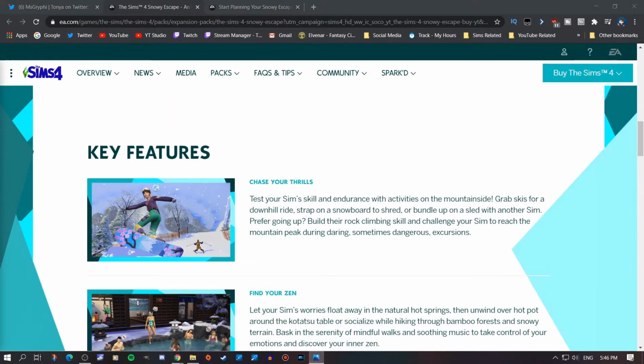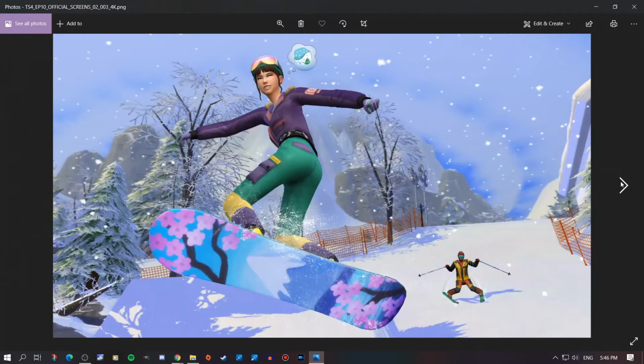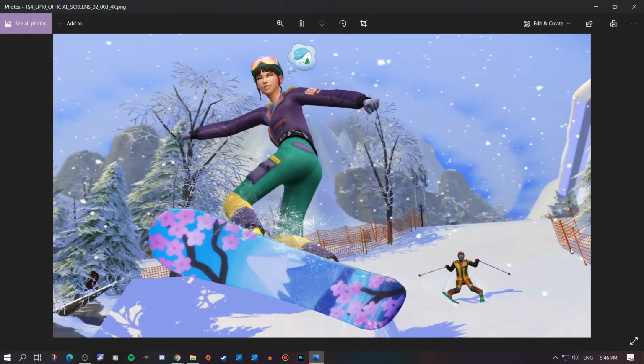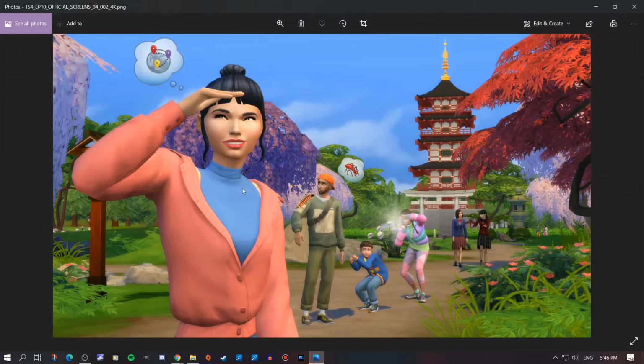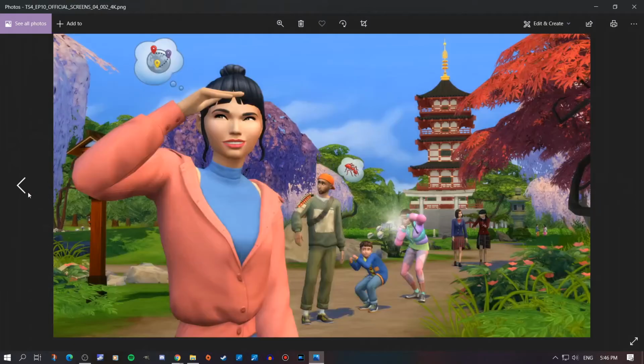But yeah, I do have a few screenshots. So this is just the screenshots, not from the trailer, but from the blog posts and everything. So yeah, we have the build that you can see. You can see your Sims skiing, snowboarding. This is the shot of the hot springs, and this looks so cool. It looks like these Sims are going hiking or something. And then this is just a little render of the Sims sitting around having dinner together. I love this table. It looks so cozy.